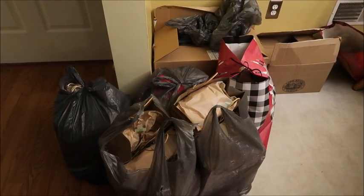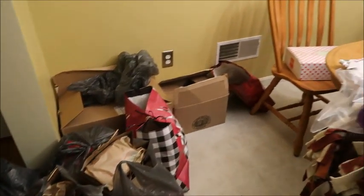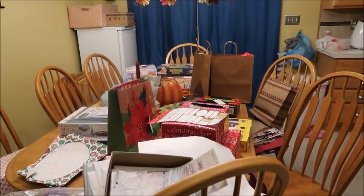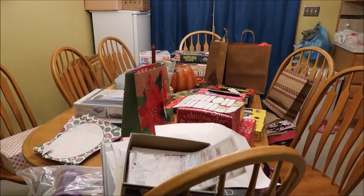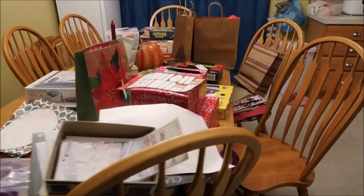Each grandchild gets 3 presents, and we spend about $25 per kid. So we go Christmas shopping between Christmas and New Year's for the following year, and then hope not to lose the master list, otherwise it's a total disaster, which is what happened this year.